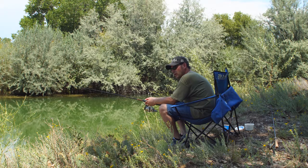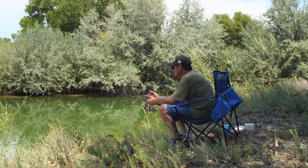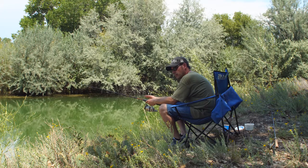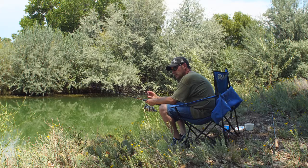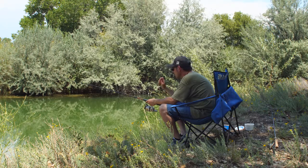We're using a 1/0 hook, chicken liver, and a bullet weight, so it's about an ounce in weight. And it's going to go to the bottom. It's on the bottom now. And they're going to kind of taste it a little bit. And then when you feel a hard pull, you know you have a catfish, and then you set the hook.